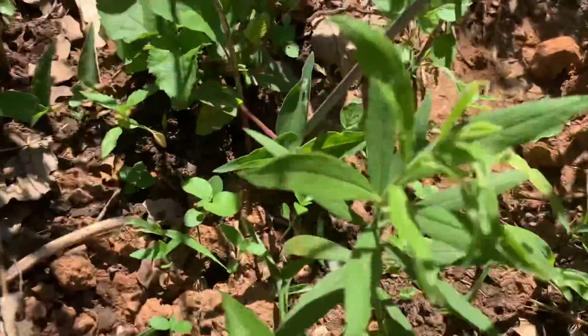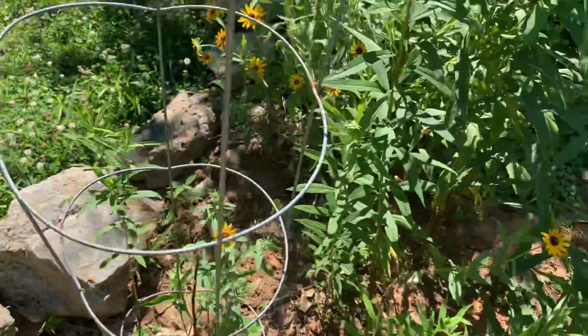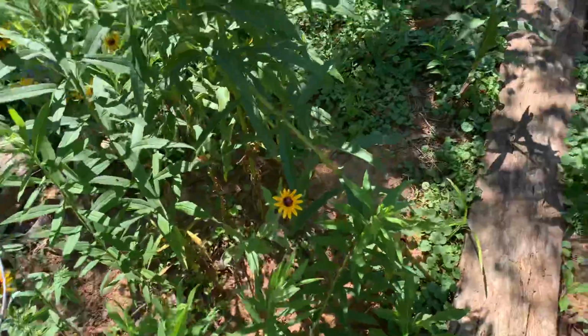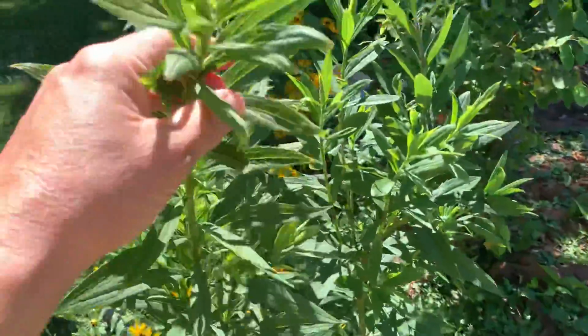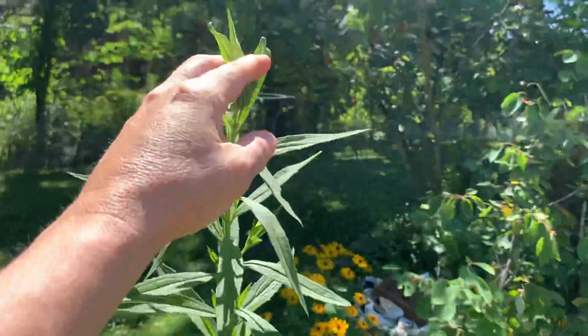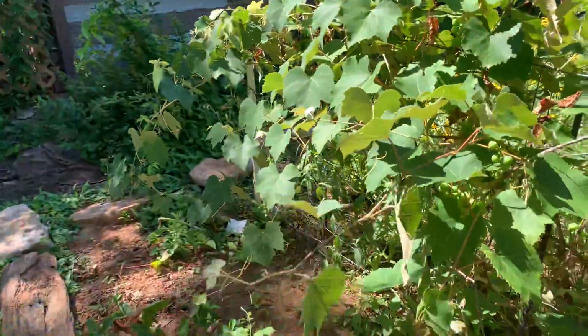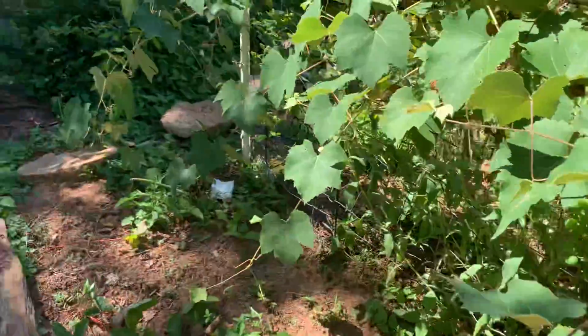Same with my raspberry. It died all the way back to the ground. And now it had a cage around it. I removed the cage and then found it had started to come back. These are goldenrod. This one's as tall as I am now. And I love them, and they're good for the bees, so I keep them in the garden. This is the southern side of the garden.